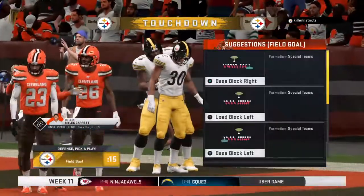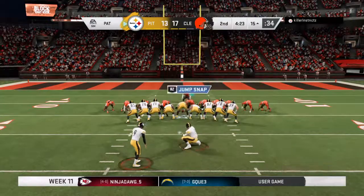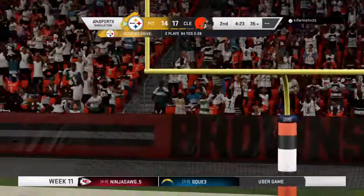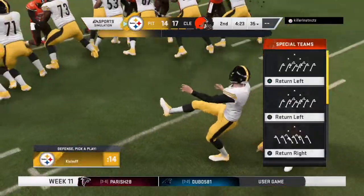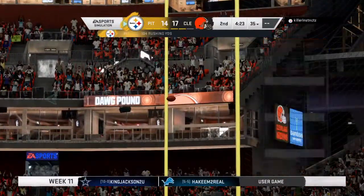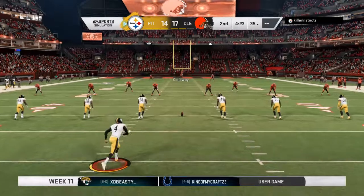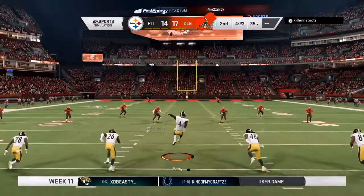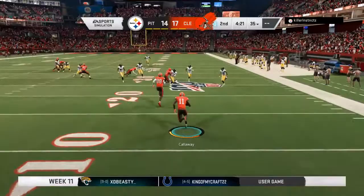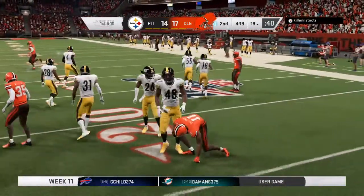Touchdown, Pittsburgh. James Conner, 77 yards, as they are now just an extra point away from making this a 3-point game. Extra point hugged the upright a bit, but he gets it to go. And the lead's down to a field goal at 17-14. So just a 3-point game now as they send this one away. This will be taken in at the 1. And he'll take it back to about the 19-yard line.